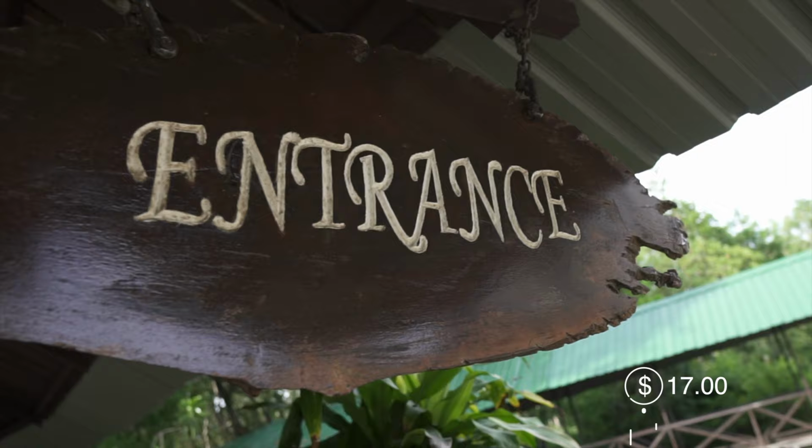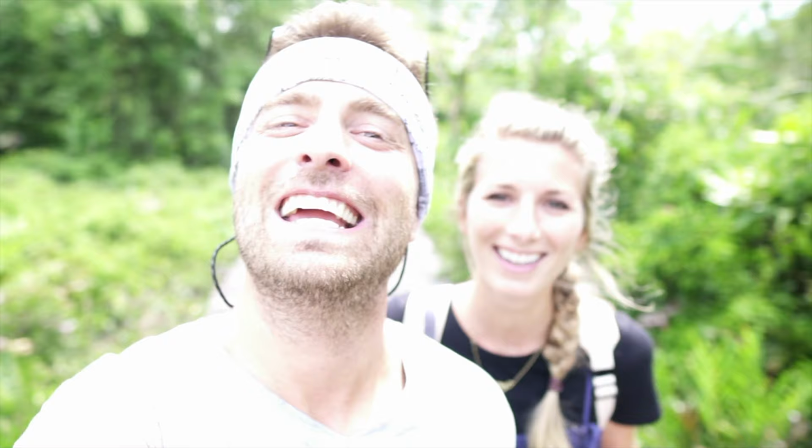Good afternoon. We are here at the Proboscis Monkey Sanctuary. Bam, got it. It was very difficult to get to. We got a Grab, which was super cheap, but they kind of drop you off in the middle of nowhere, and it's actually 2 kilometers from the ticket station, and there's no service and no way to get back unless you take their shuttle, which is before the last feeding time. But let's go check out these rare monkeys.